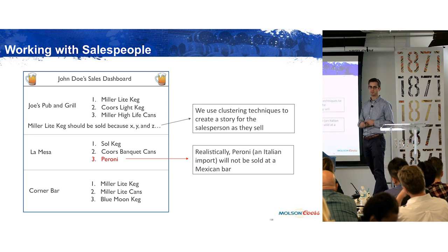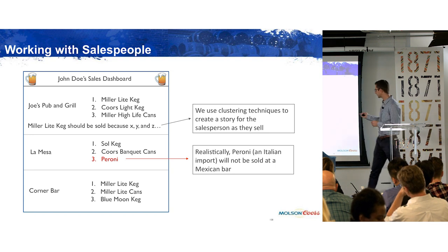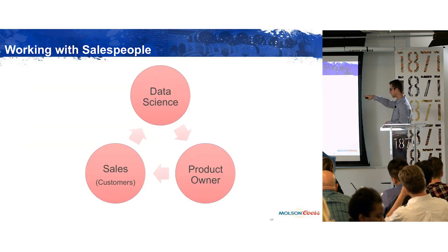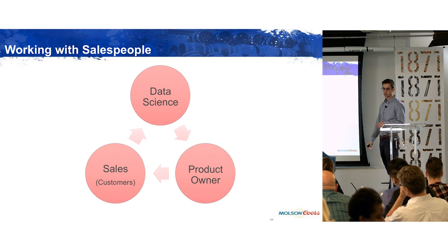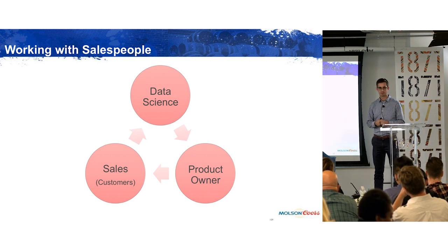And that's where this iterative process of getting feedback from the salespeople is really important. So we start with the data science. We're working in this case with a product owner. The product owner might be the intermediary between the data science and the salespeople.